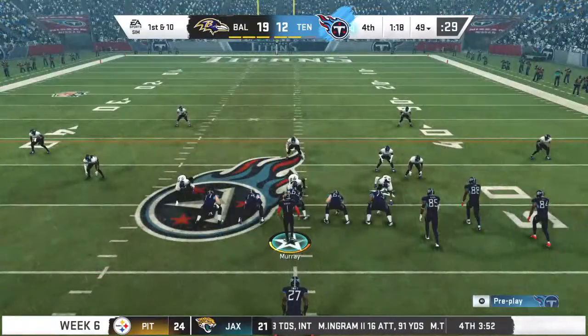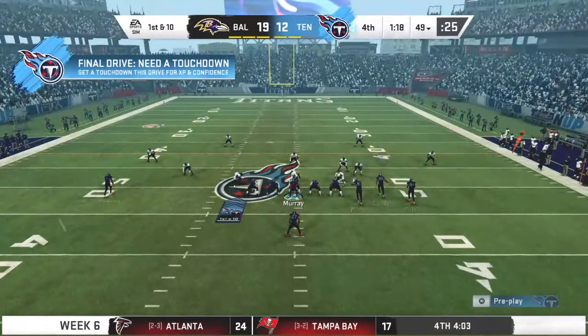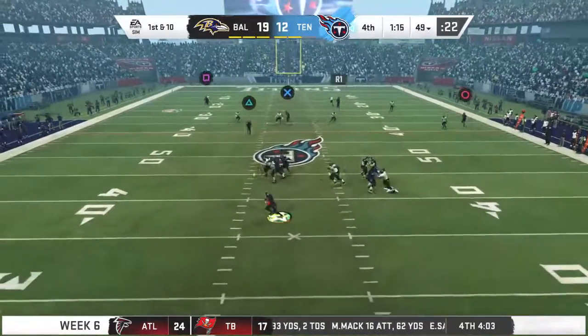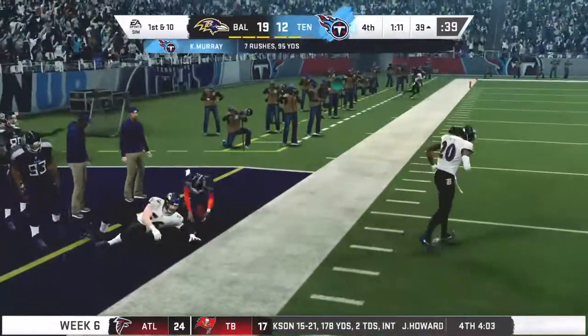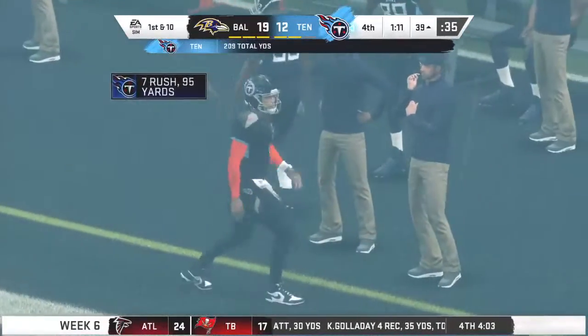The drive continues as they search for a tying touchdown. Here's 1st and 10. To throw is Murray. Dancing to his left, and he's going to keep it here. A nifty bit of scrambling there. 12 yards, 1st down.